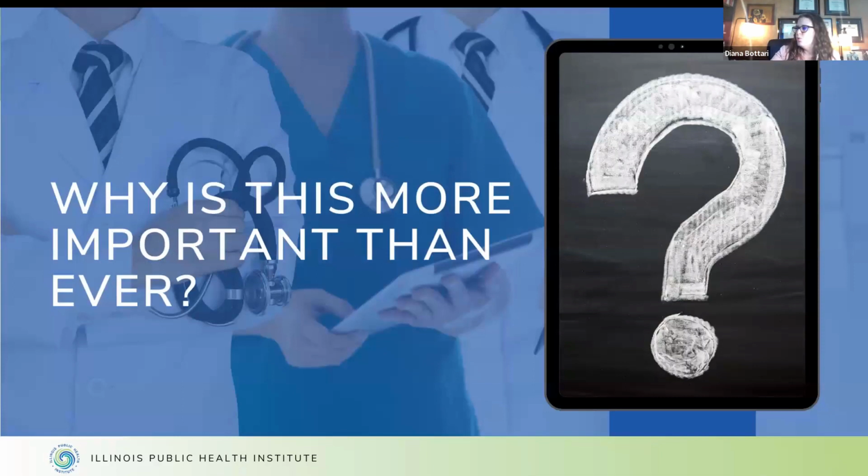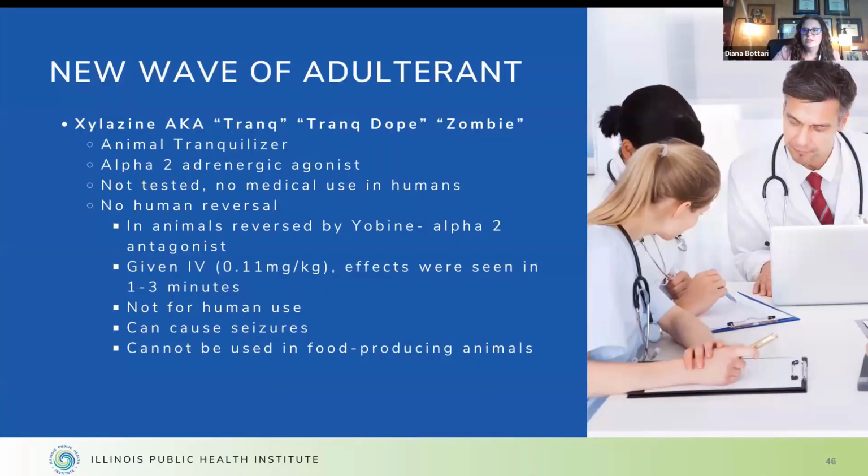So why is this more important than ever? We worry about fentanyl, right? But it is because there's a new adulterant out there, and I'm sorry, I'm not sure the pictures came through with this, but there's a new drug. It's called xylazine. It is tranq dope, or zombie.